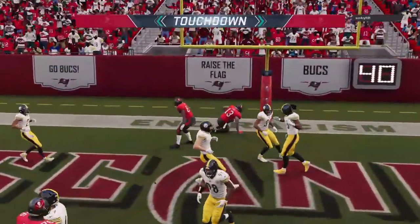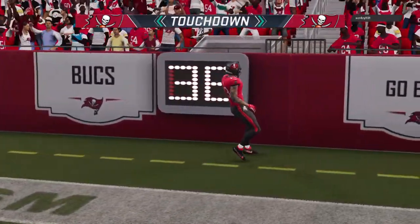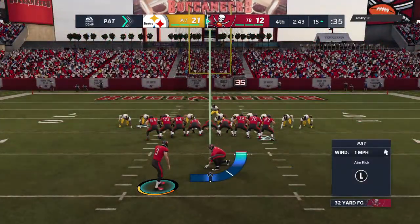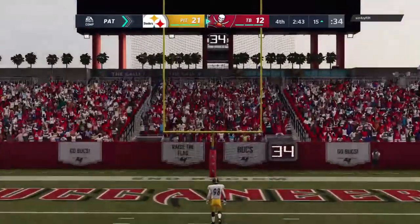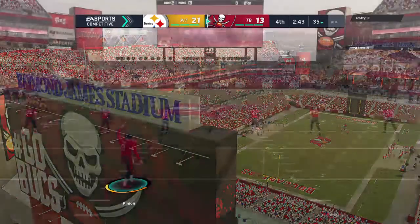And Evans hauls it in. Touchdown, Bucks. Mike Evans, his second touchdown of the afternoon. And the Bucks are able to cut into that deficit. Big 4th down conversion for the score, and the defense, that is a tough pill to swallow.